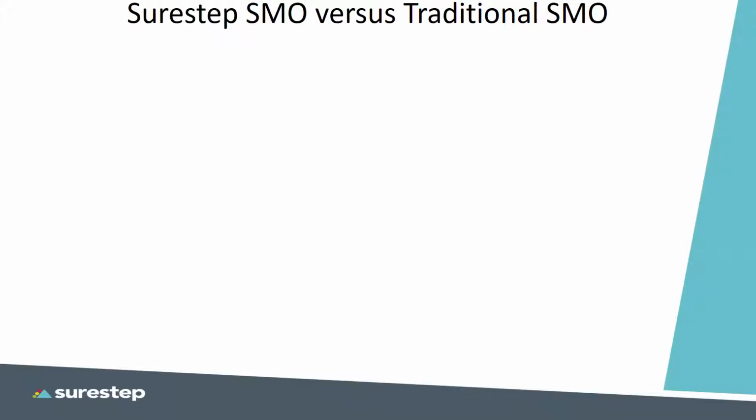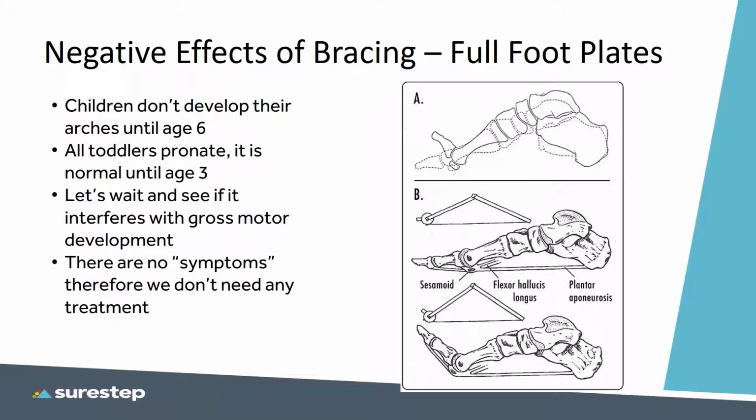Another thing that's very important to note, and something that baffled me for decades in the industry, was why do physicians make some of the statements that we hear on the left? Children don't develop their arches until age 6. We know that's not true. Do all toddlers pronate? It's normal to the age of 3. Let's wait and see if it interferes with gross motor development. There are no symptoms, therefore we don't need any treatment. These are a lot of common statements that we've heard lecturing across the country that have frustrated a lot of the orthotists and therapists when they've reached out to the physicians to request bracing.